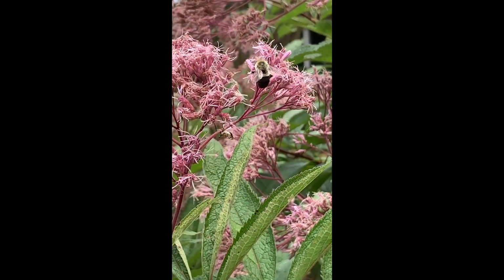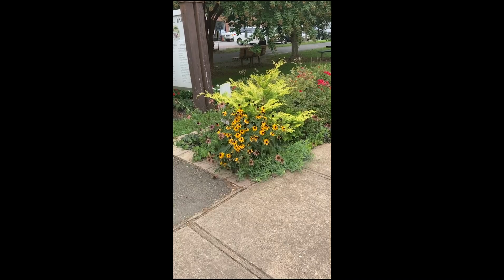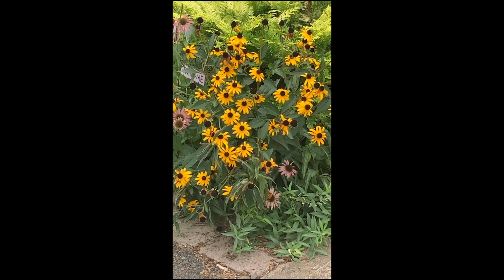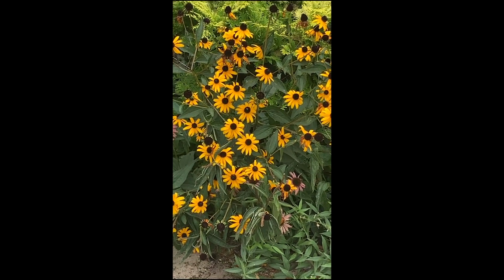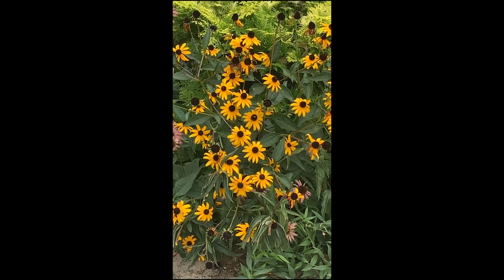Native plants are great. Here's a nice example of a native flower. This is a perennial flower, and if we zoom in, these are called black-eyed Susans. Black-eyed Susans are native. They evolved along with the insects in this area, so they're great pollinator plants, and they're also the state flower of Maryland.